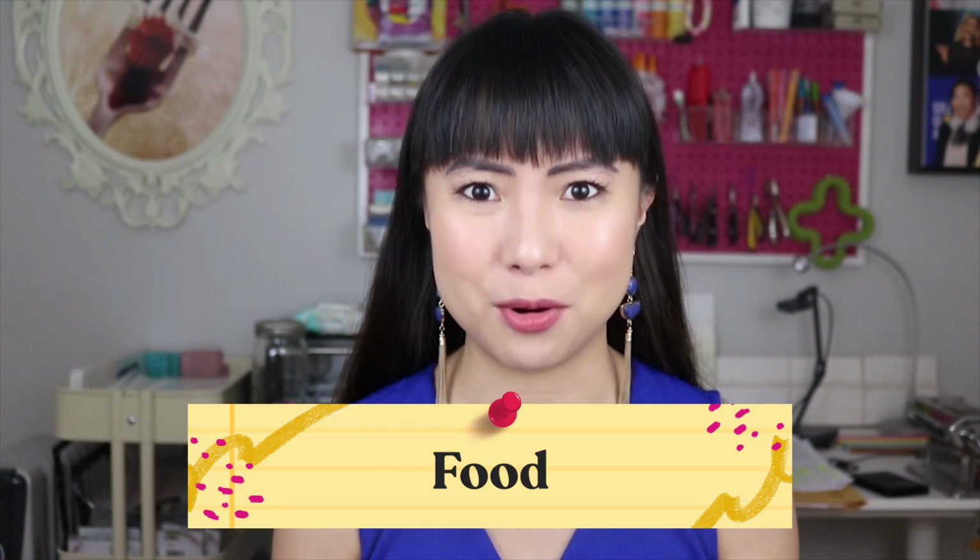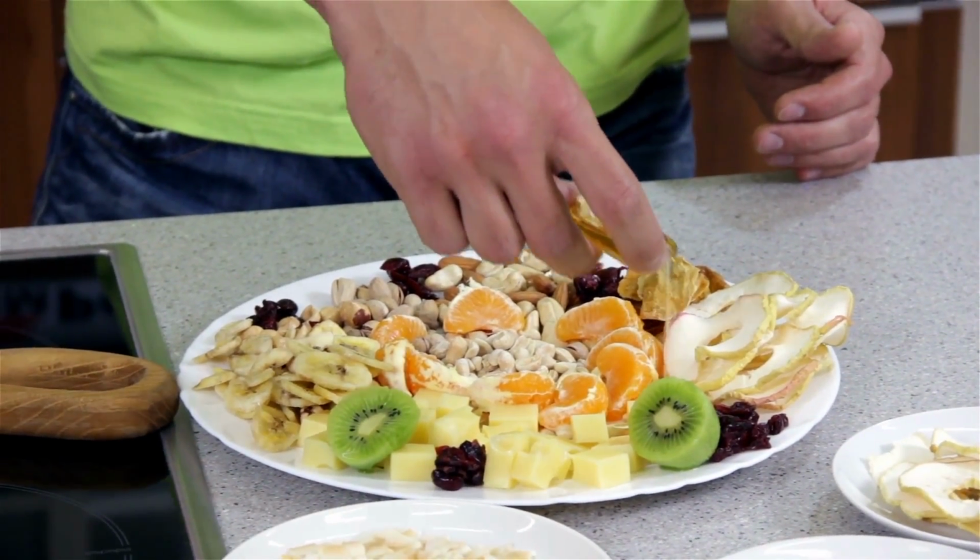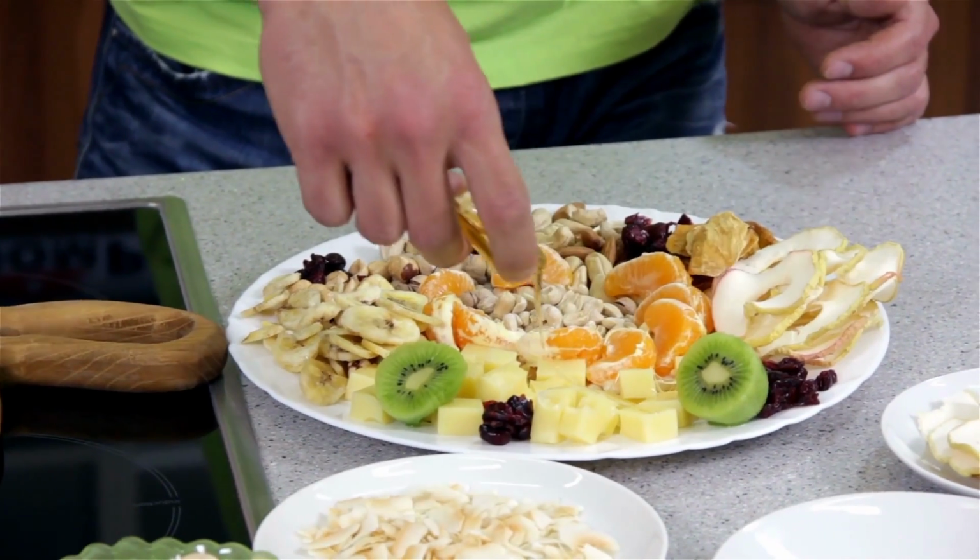Number 9, food. Food is totally in demand right now. People are growing tired of their usual food that they eat day in and day out, so they're starting to look for a little luxury in their home dining experience. I've seen so many handcrafted food products that really elevate the daily experience of eating, like chutneys, flavored vinegars, teas, artisan biscuits. The list really does go on.